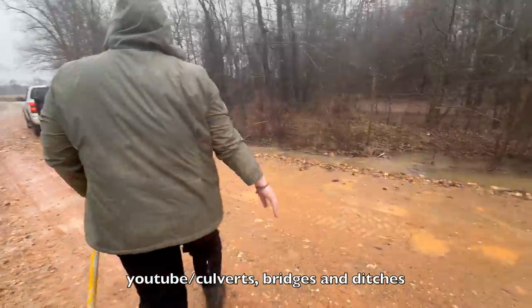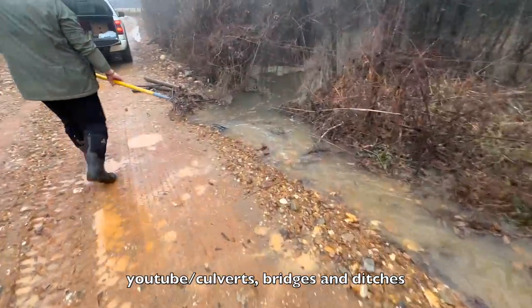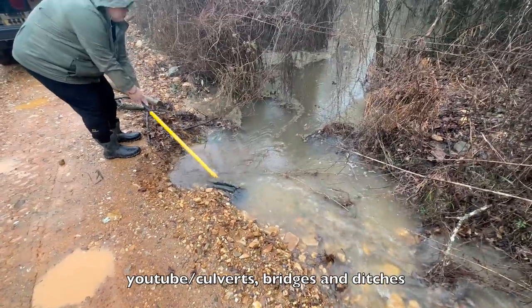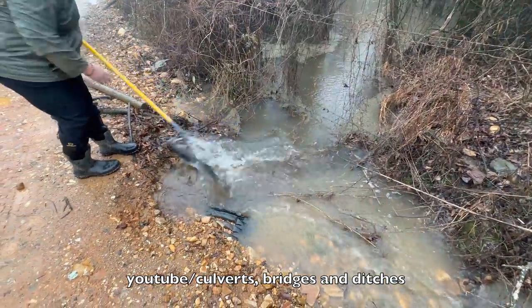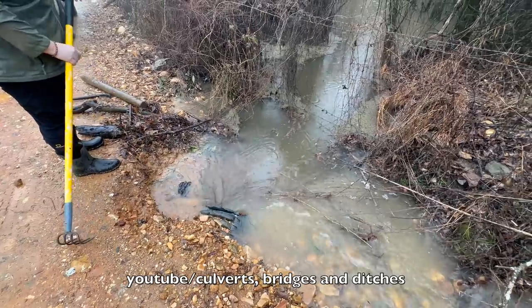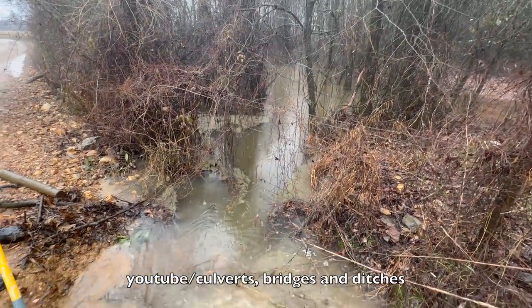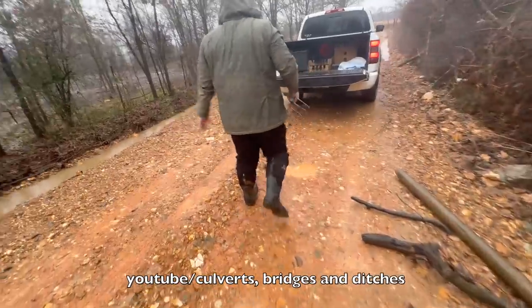Let me check this culvert. Yeah, that's doing good now. What's in front of it? How far it goes back in there. Yeah, it goes a lot. Okay. We're good here, huh? Locking the roll. Alrighty.